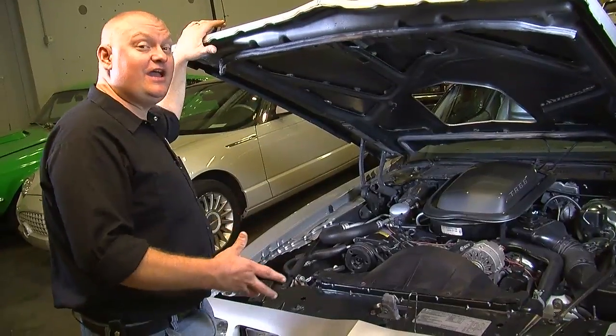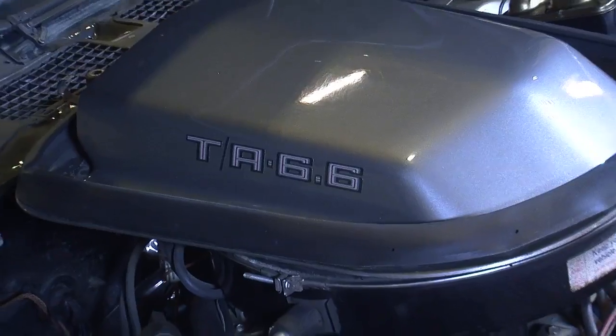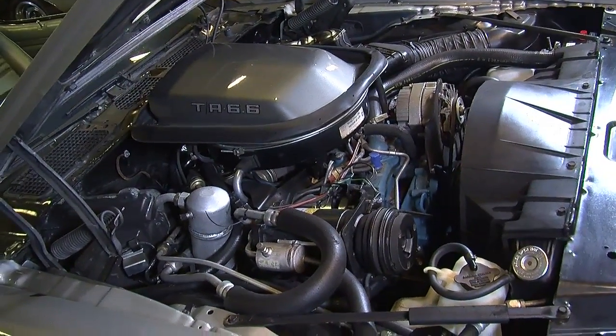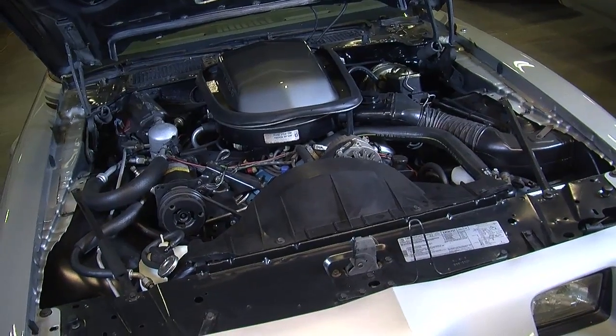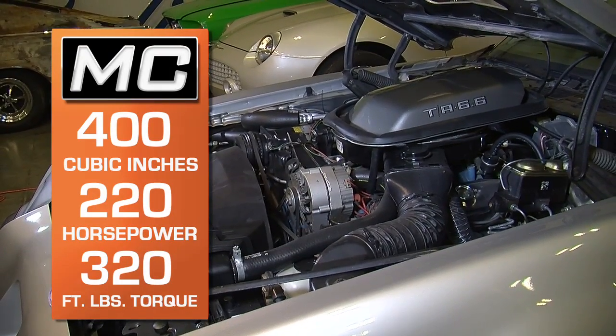If ever there was a time capsule for a second generation F-body, this is it. And from a performance standpoint, the 79 Trans Am was not necessarily the fastest, but still not terrible. You could either get these with an Oldsmobile 403 V8 and an automatic, or as this car has, the Pontiac 400 V8 with a 4-speed manual transmission. The 400 was rated at 220 horsepower at 4,000 RPM. Again, not a real rocket ship. 320 foot-pounds of torque at 2,800 RPM.